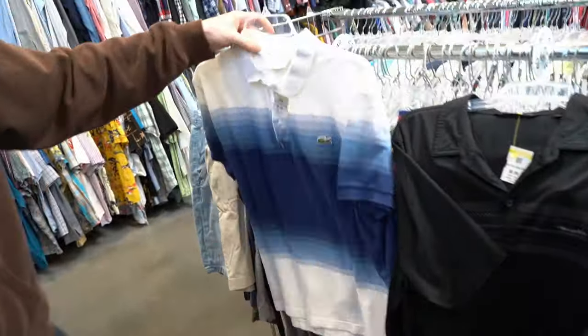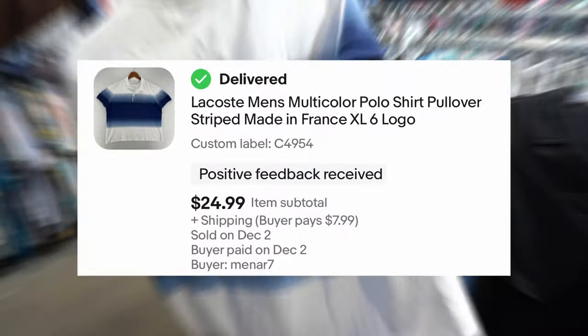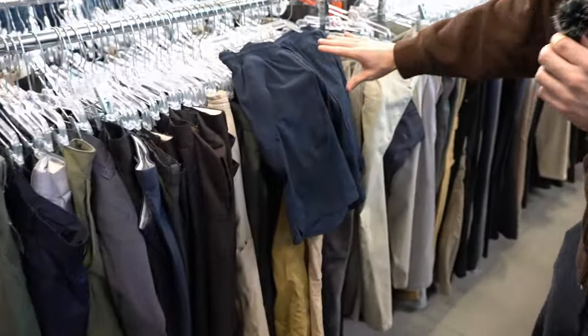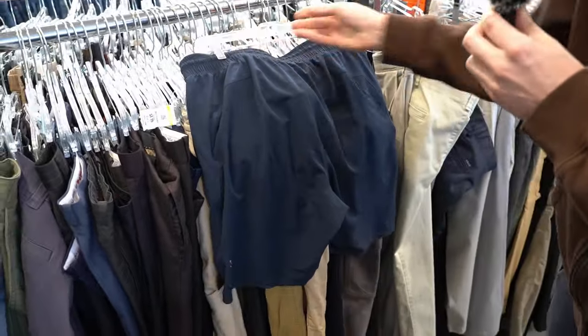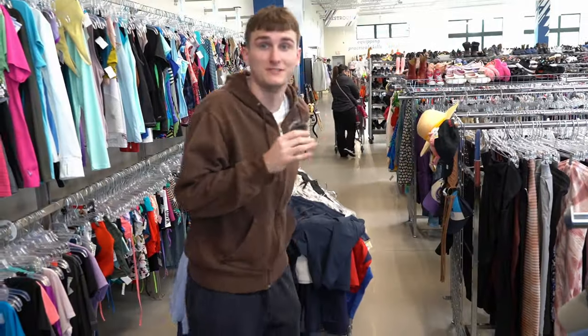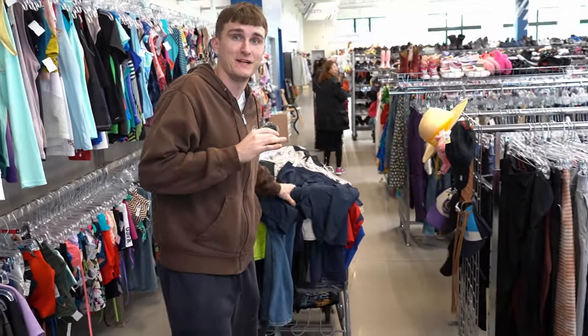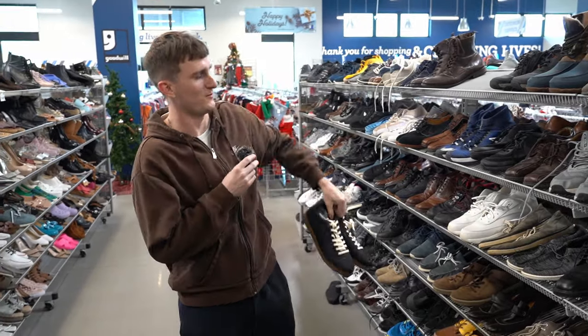And this one is not Travis Mathew. It's Lacoste, but it's made in France. So it's definitely a different Lacoste. Take a look. It has literally no logo at all on it, except when we turn it around, I believe there's one down here. Yes, there it is. All right, it's time we head to the shoes, see if we can find any other pairs because we just rinsed clothing.